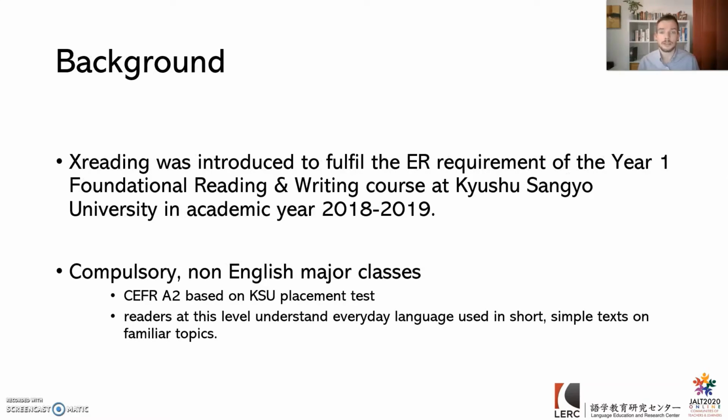Xreading was introduced to fulfill the extensive reading requirement of the Year 1 Reading and Writing course at Kyushu Sangyo University in the 2018-2019 academic year, having been previously trialled with a smaller cohort of students. The classes in the Foundational Reading and Writing course are compulsory non-English major classes. They are the equivalent to CEFR A2 based on our placement test. Readers at this level understand everyday language used in short, simple texts on familiar topics.